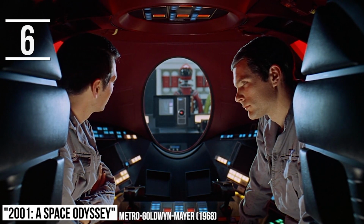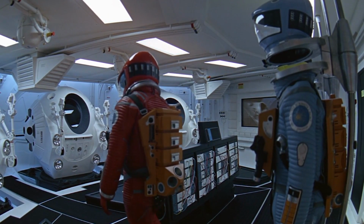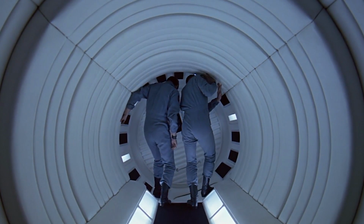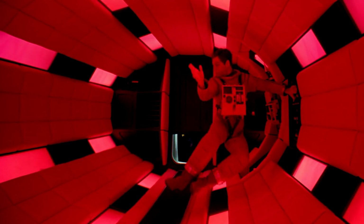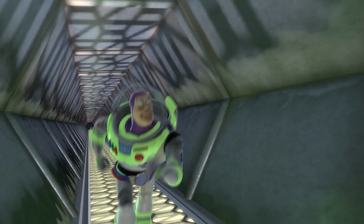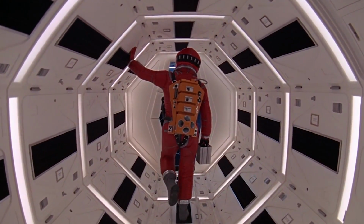Another classic movie reference in Toy Story 2 that is impossible for any film buff to miss is a recreation of a scene from Stanley Kubrick's 2001: A Space Odyssey. The production design from this masterpiece is so singular and recognizable that it too has been referenced and redone time and time again. So in the opening scene of Toy Story 2, when Buzz is escaping Zurg on an alien planet, he runs through an octagonal hallway that is almost exactly the same as the one from the space station in 2001.